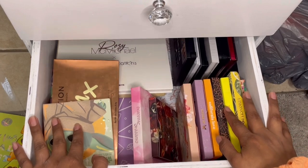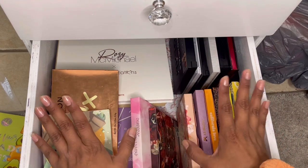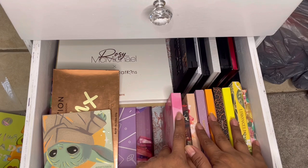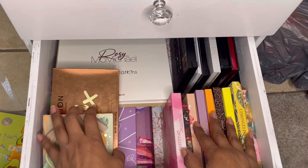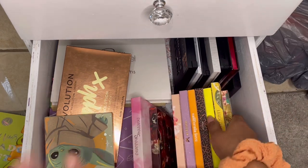So, on my last one, I have my bigger palettes at the back, and then most of my ColourPop palettes. I'm pretty sure you already know how the ColourPop palettes look, so I'm just going to show you the packaging. I know I was going to open them, but I actually love keeping the box. For some of them, they either didn't come with the box or I threw the box away. But I really love keeping the box.